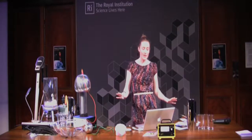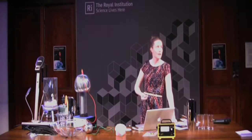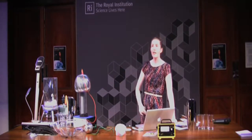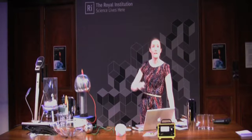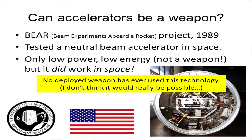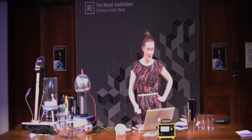It was only low energy, but they just built it. They sent it up in a rocket, and they actually tested it in space, and then they brought it back down to Earth, and they tested it again on the Earth, and it still worked, which I think is an incredible feat of engineering. And people really haven't heard of this experiment before, so I thought I'd point you towards it if you're interested. It's called the Bear Project in 1989. And I have a contact who worked on it if you really want to find out more.